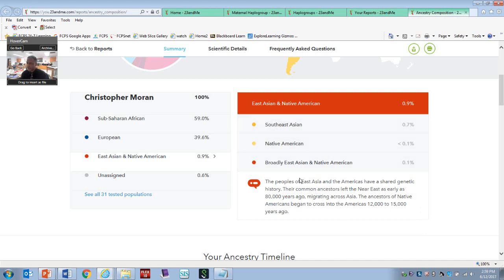But they can't discriminate between Southeast Asia and North American, because a lot of these you associate with the land bridge. So the Southeast Asians that went across to the New World, so to speak, are directly connected with the Native Americans. So overall it's 0.9%, and this is their breakdown.